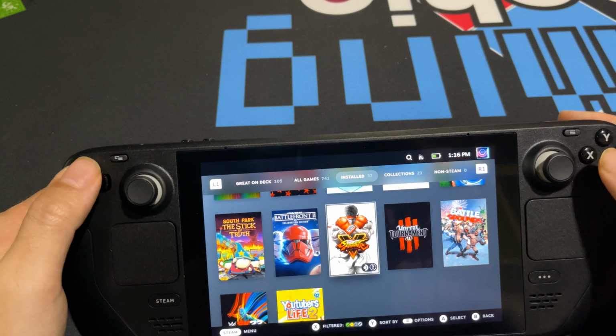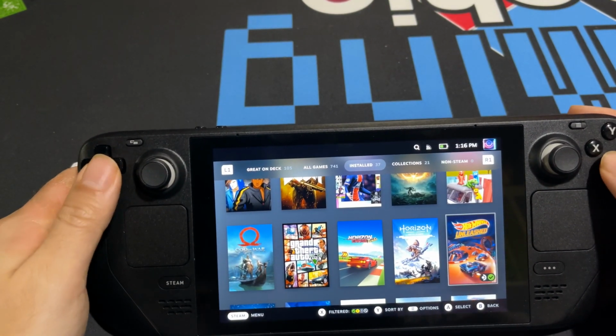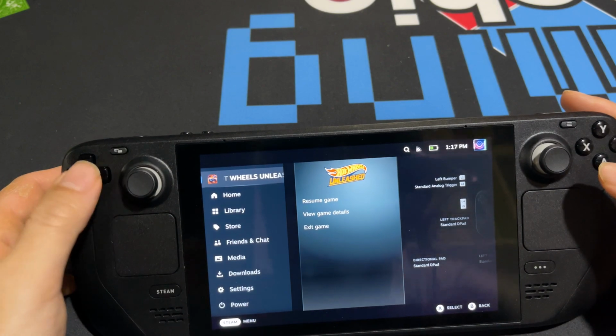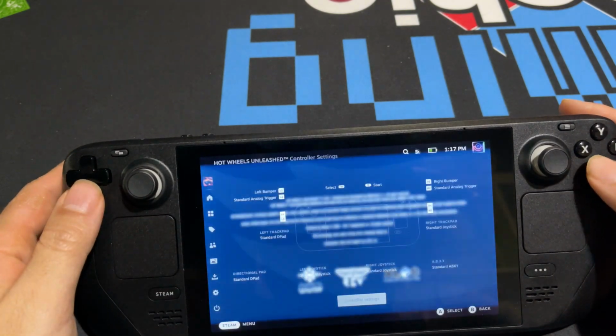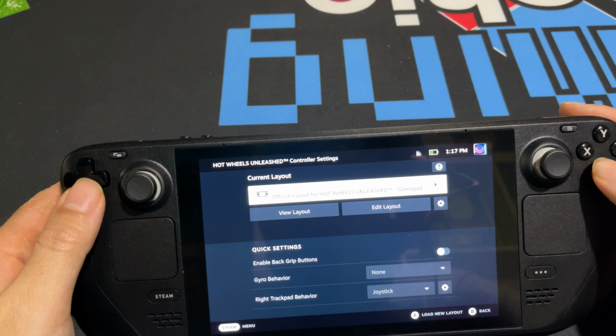Let's go ahead and get into some gameplay on a couple of these so I can at least show you how this thing runs. So let's start off with Hot Wheels Unleashed. These menus that I was talking about before, you can open up while you're in a game. So this is how you exit the game. You would just come here and you can exit the game right from there. You can even see the controls for games. You can go into controller settings and look over here and actually download layouts.